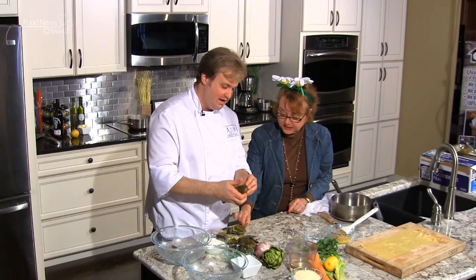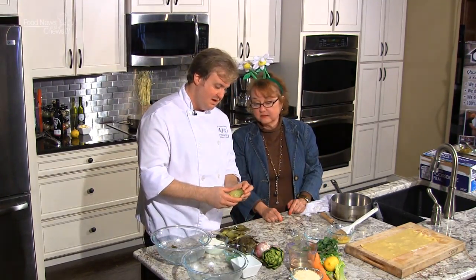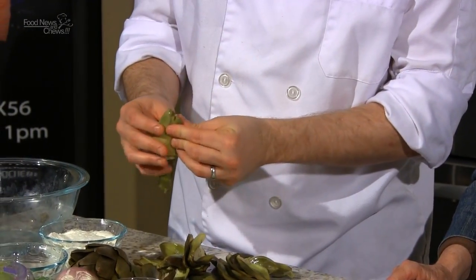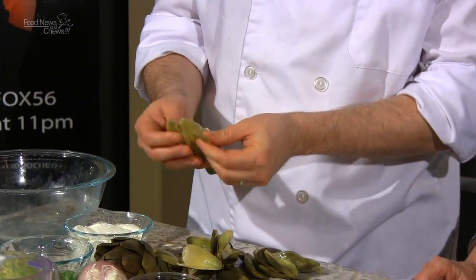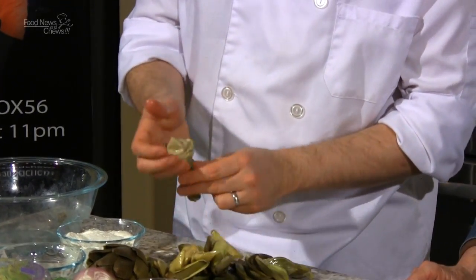And a lot of people like dip these, right? Yeah, you can save these and use them for a great little dip. Once you get down to this part, this is called the artichoke. A lot of people know what artichoke hearts are, right? So these get really tender. And then you see this part?